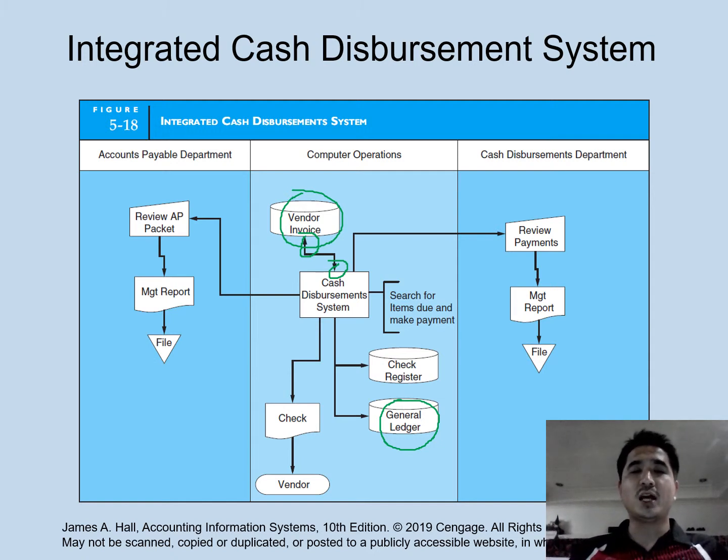The information from the vendor invoice to the cash disbursement system is the due dates. When the invoices become due, they will be processed automatically by the cash disbursement system, and check payments will be automatically printed. As I mentioned earlier, similar with the purchase system, it's good as a form of control that, instead of automatically printing, you bring the output first to an output spool file, so that the checks will not automatically be printed. For this to be printed, a certain individual in the computer operations department will access the spool file and print it. Then the check will be sent to the vendor.